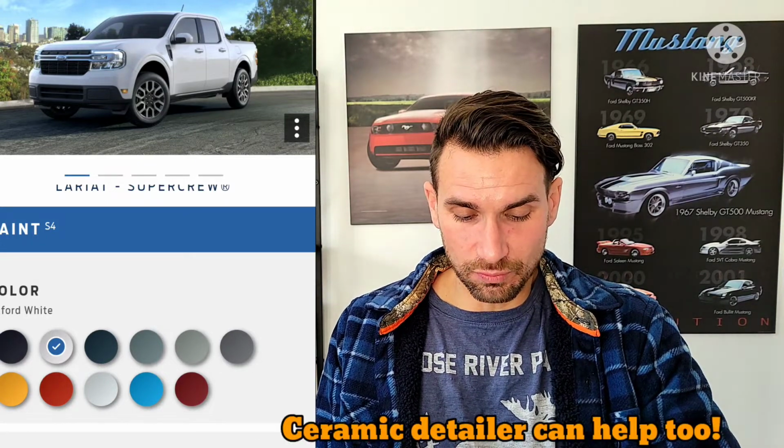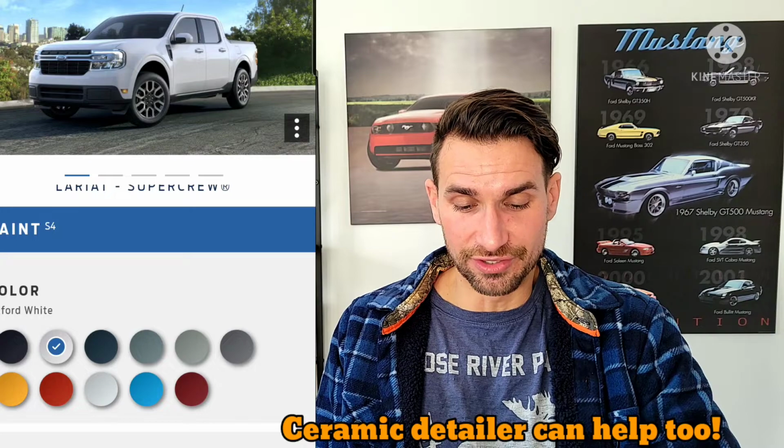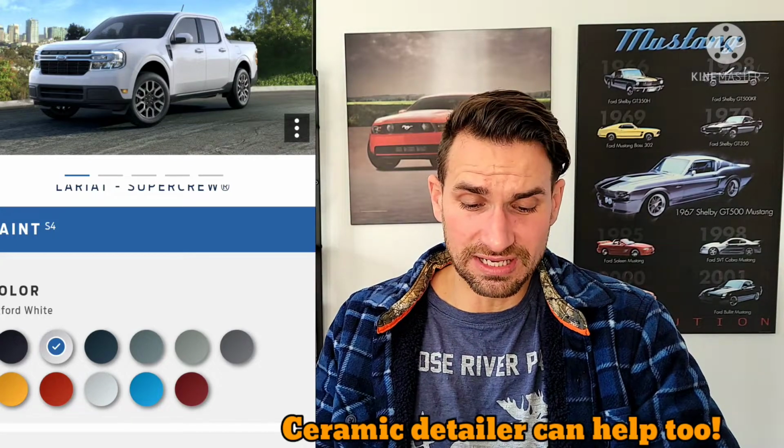So we've talked about what comes with that 500A. When you're on the website, 500A just means that's what they're calling a Lariat before you start to equip it more.